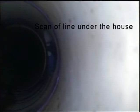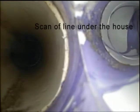The first part of the video showed us actually inspecting the sewer line down to the city. This is where the trees were, and we fully expected to find leaves and debris and roots in there. We didn't find anything, which is good. However, then we go and scan underneath the house. We go the full length.